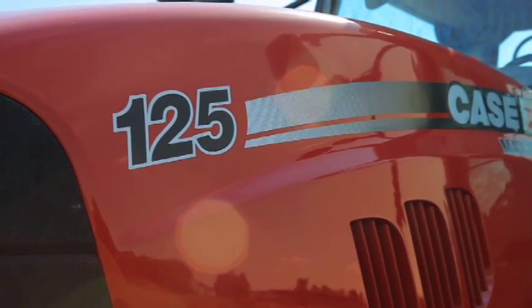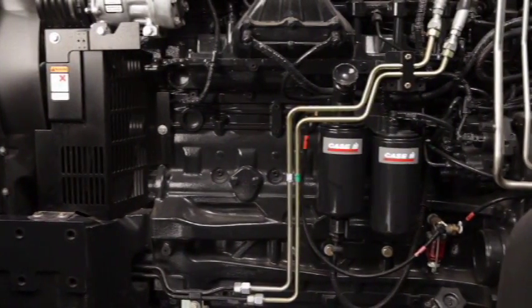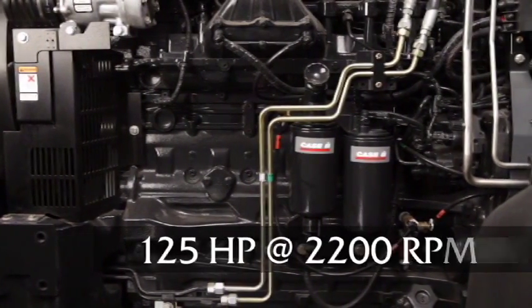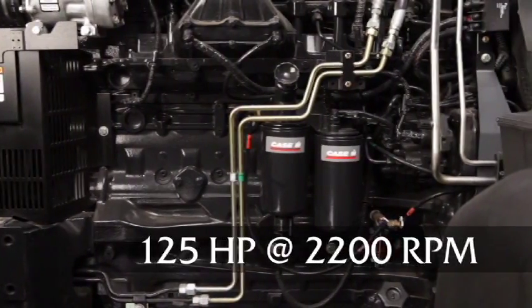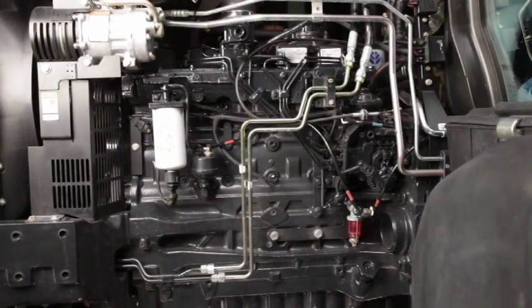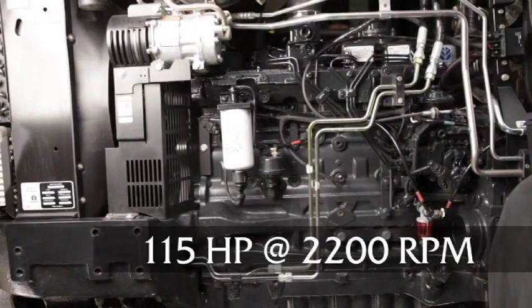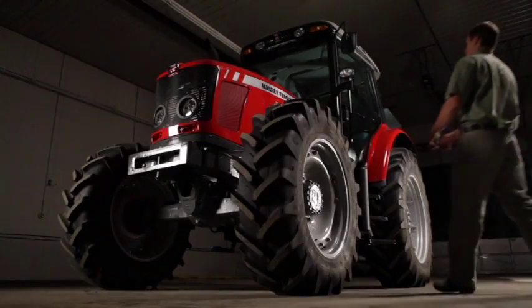The Case International Maxxum 125 is powered by a 6-cylinder, 6.7-liter turbocharged and aftercooled engine. It is rated at 125 engine horsepower at 2,200 engine RPM. The New Holland T6030 is powered by a 6-cylinder, 6.7-liter turbocharged and aftercooled engine. It is rated at 115 engine horsepower at 2,200 engine RPM.